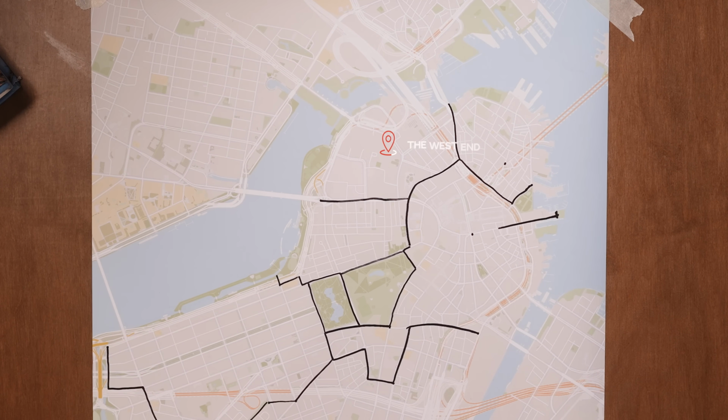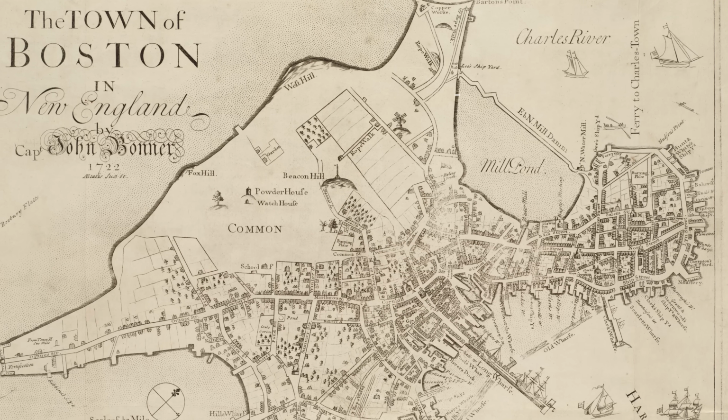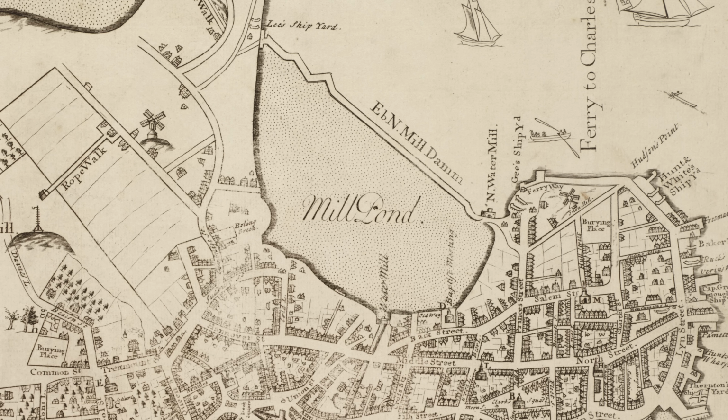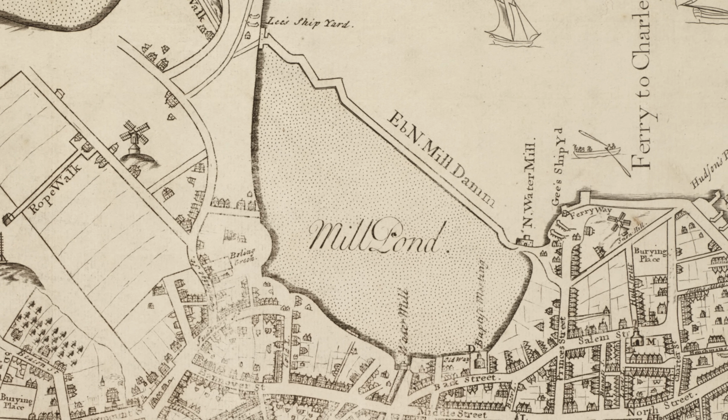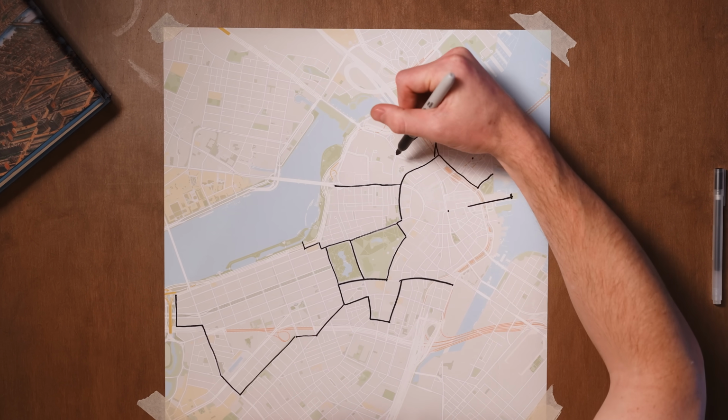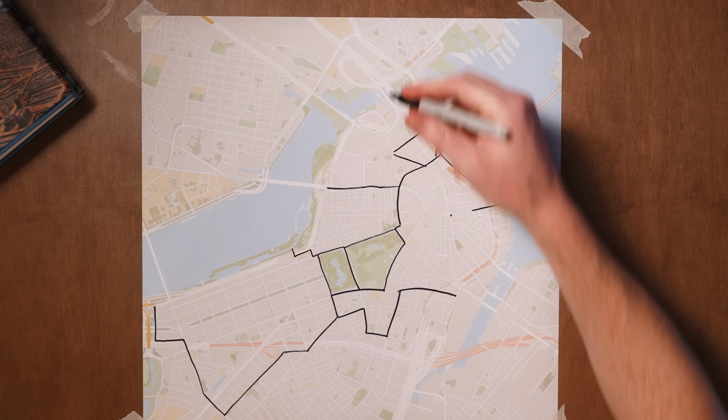Now let's talk about the West End. You can see this old tidal basin that was called Mill Pond. It was dammed off so that tidal power could be used to run the mills. Over time, it got more and more polluted and didn't work like it was supposed to, so they ended up hiring the first American-born architect to create a street layout for the area that would be filled in.